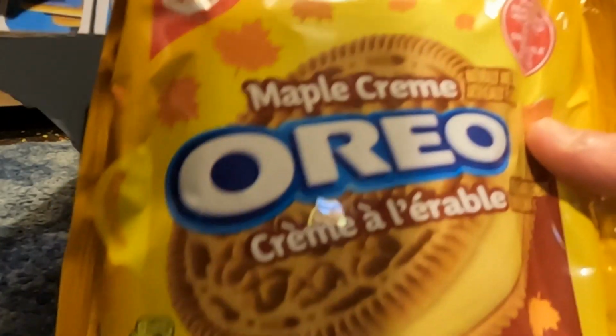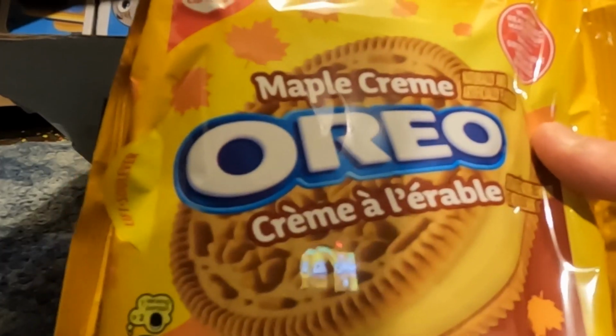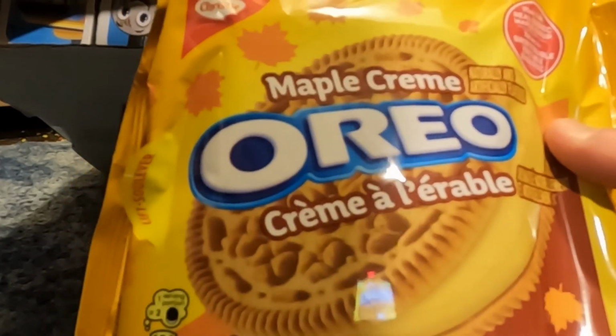Next we have, ooh! Okay, I think I'm gonna like these. We have some maple cream Oreos. These look interesting. Is there anything else in this? Cardboard? Nope. But then we have the main attractions.